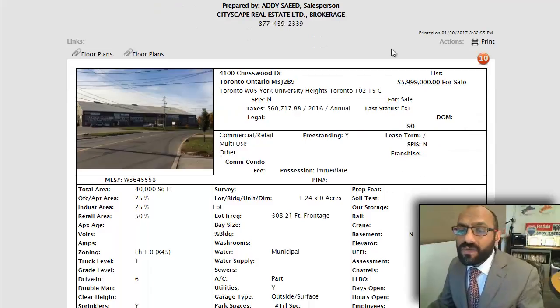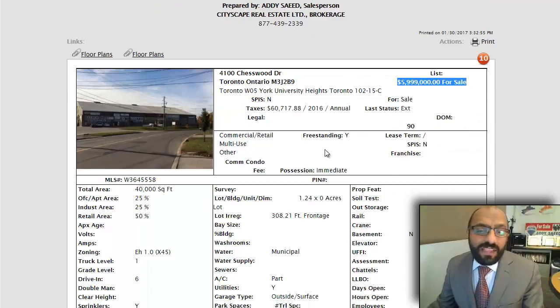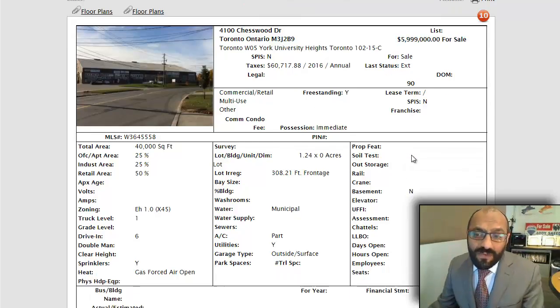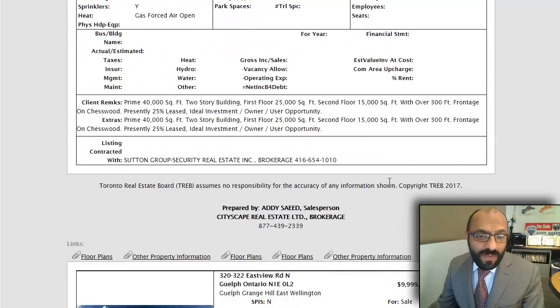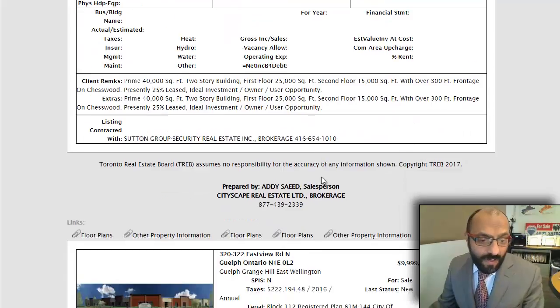Next is 4100 Chestwood. I had included this property before too. It's a 40,000 square foot space with a whole bunch of sports related businesses. They're asking $6 million for it. This is just an extension of the listing. If you Google Chestwood, you will be able to see this property on my website.